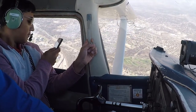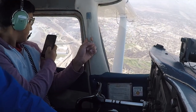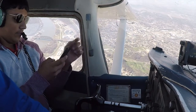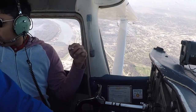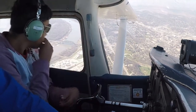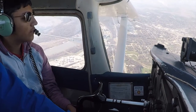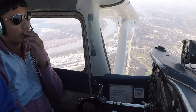Okay, so there's the baseball field right in the middle of the parking lot. Did you get it? Yep. Okay. I'll finish the turn here and point us back to the south, and then I'll let you have it again. Okay. And this will work out just about right.